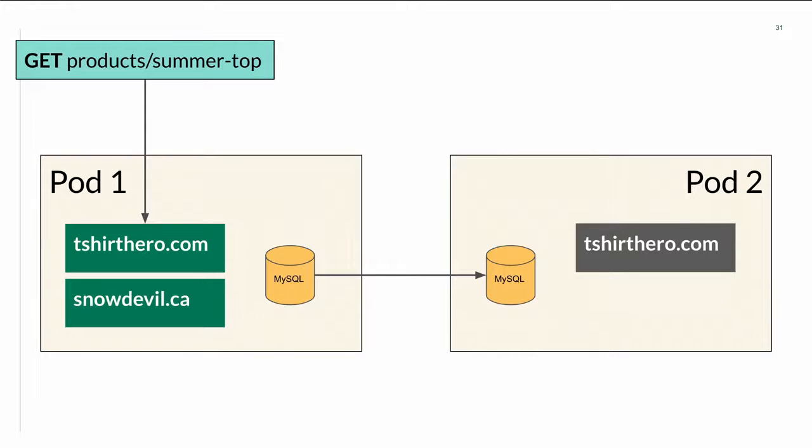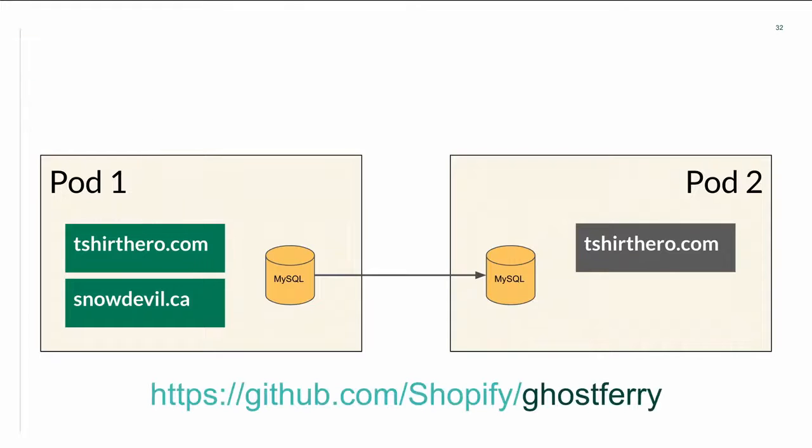We do this by replicating the MySQL bin log. The bin log is a stream of events for every row that is modified. We've open sourced a library that does this row copying and bin log replication. We call it Ghost Fairy, and it's available on GitHub.